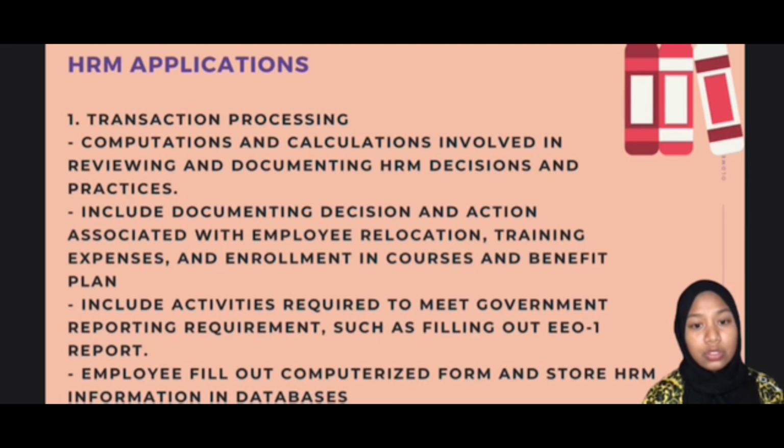Setelah itu, dia juga include documenting decision and action associated with employee relocation, training expenses and enrollment in courses and benefit plan. Selain itu, dia juga include dalam decision making, decision and action punya documenting, employee relocation, training dan expenses, employee punya latihan dan expenses, dan dia punya benefit plan kepada employee itu sendiri.